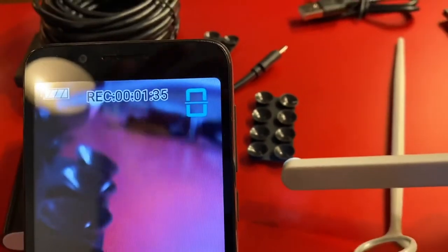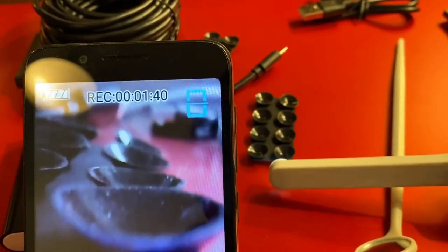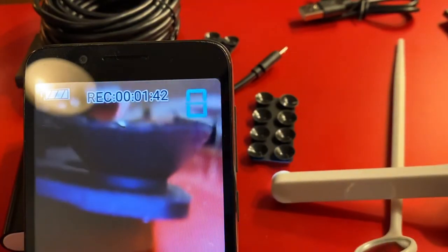So you can see the material condition. So we won't be near it. We'll be in the exhaust valve, be that far away. Let me scroll down here. We'll be that close. Oh yeah, you can see that. You'll be able to see that exhaust valve. Perfect.